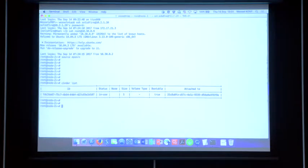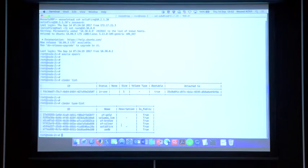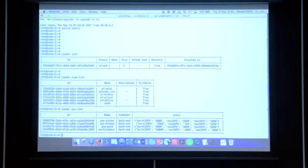Just have a quick look on the CLI for this. So cinder list, you see the volume. If I would list a cinder type list, I would get the volume types. Here's the one I just created. And if I would say cinder QoS list, then we actually see the performance tier I've just created as well, right? So you can manage it from that perspective. This is all standard OpenStack functionality.